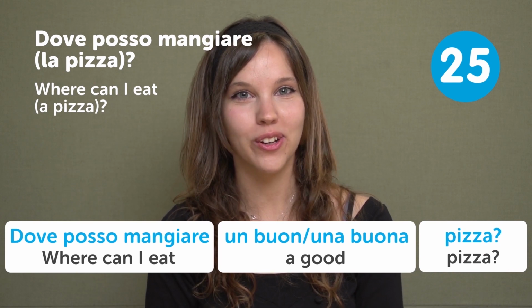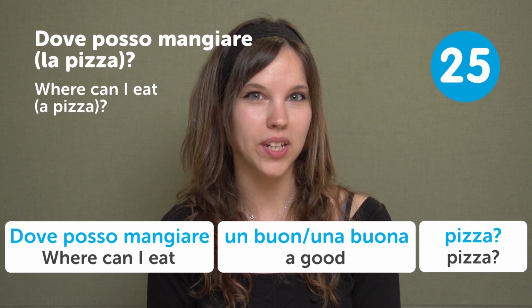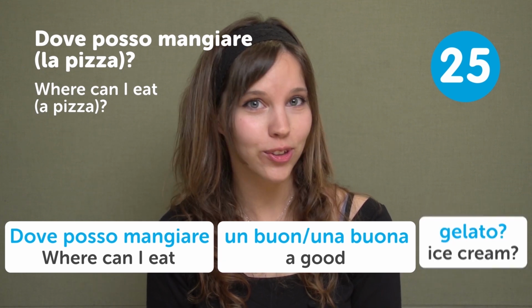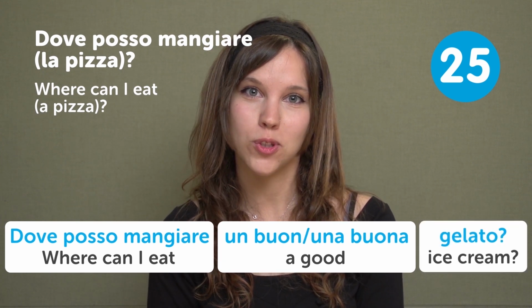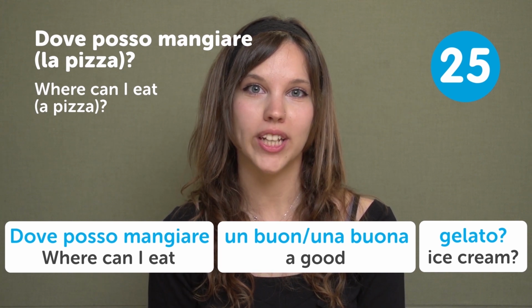Of course, you cannot use pizza, but another type of food that you really want to eat, and that would be maybe lasagna or maybe gelato. So you can say, dove posso mangiare un buon gelato? Or, dove posso mangiare una buona lasagna?